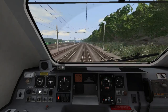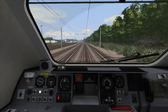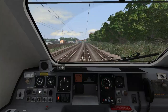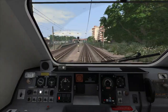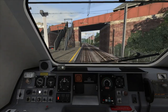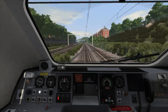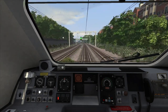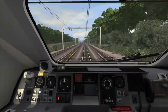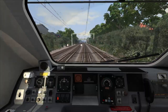I've just increased the power to bring our speed back up to 100 for a moment. And now we're doing 100, I'm just going to stay in notch 1 of power. We're now passing Acton Mainline Station, which is the last station on this line that we pass before arriving at London Paddington. What I'm looking out for now is a warning for an upcoming 50 mile per hour speed restriction, which is 1 mile from the speed limit itself.